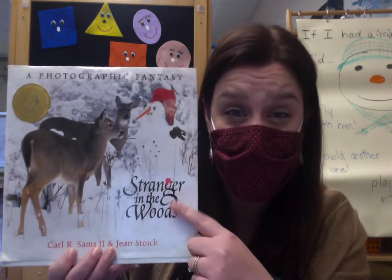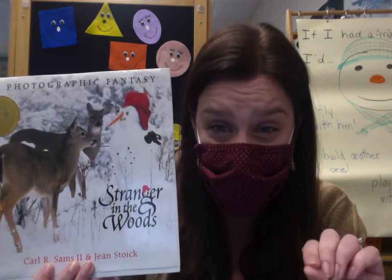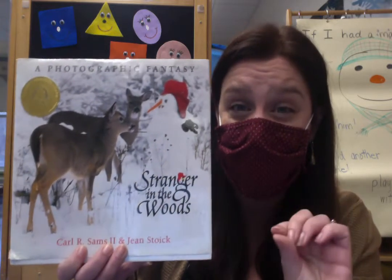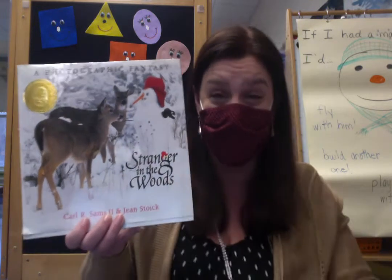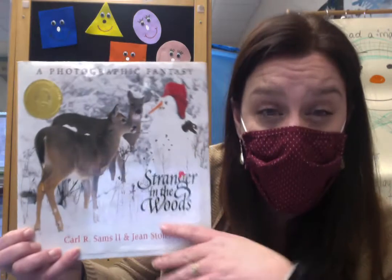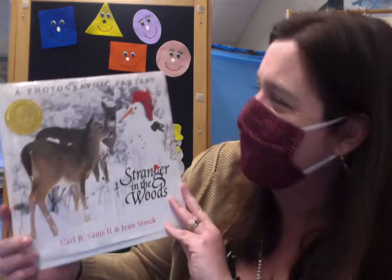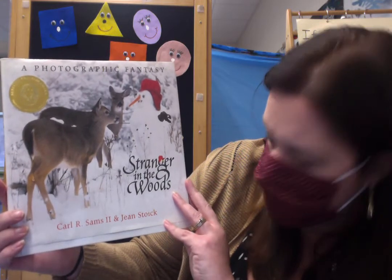As we read this story, we're going to learn that there's more than one stranger in the woods, and that the stranger in the woods, they have a very important job. They're trying to help take care of those animals. So let's see what happens in our story, Stranger in the Woods. And this is a great story because it has real life pictures of different animals in the winter. So let's read it together. Stranger in the Woods. It's written by Carl S. Sams II and Jean Stoick.